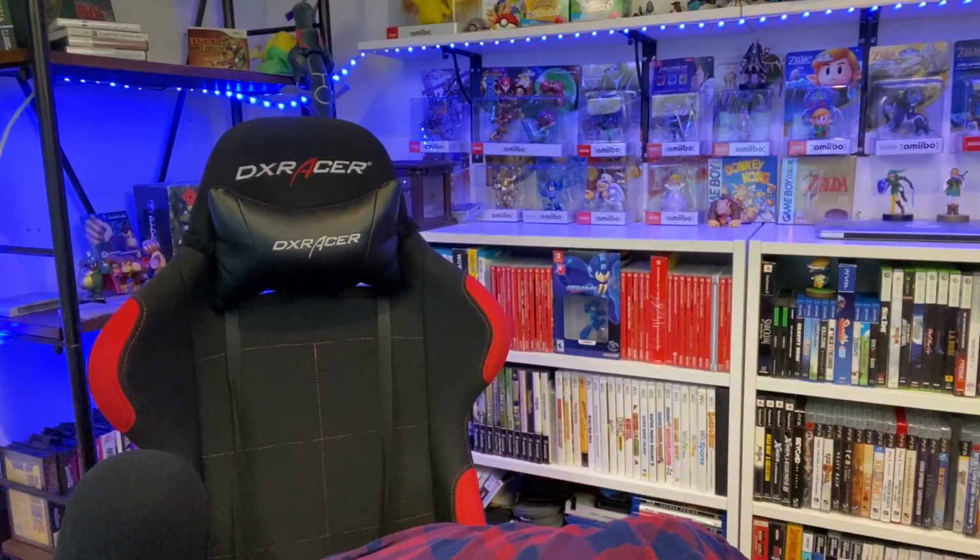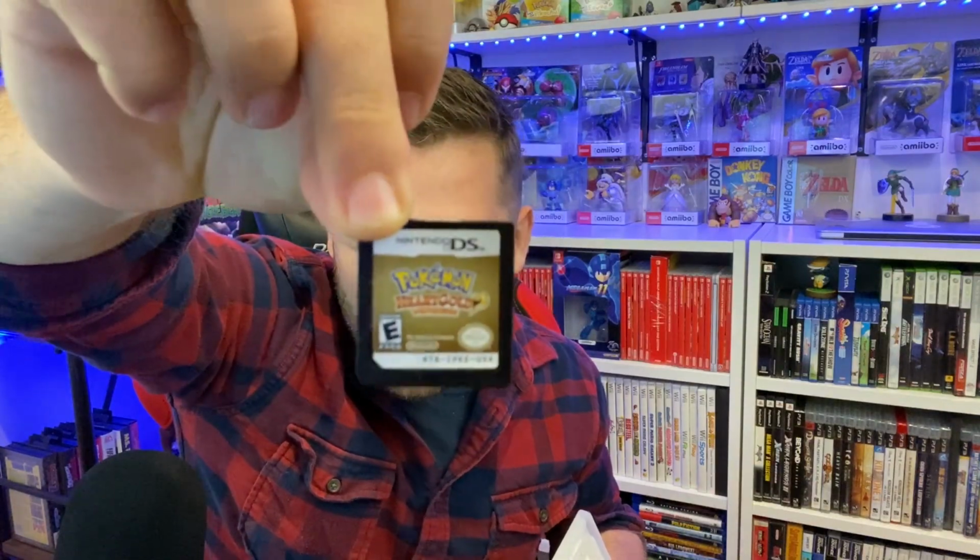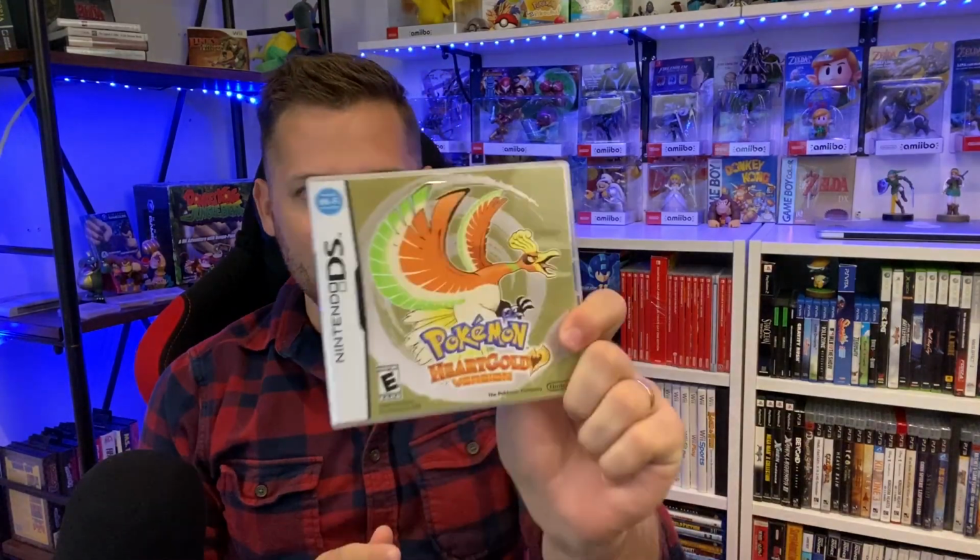This cartridge of Pokemon dropped out of the ground. Sorry, Kurt. This cartridge of Pokemon Heart Gold. I don't know if it's going to focus. Probably not going to focus. Pokemon Heart Gold came from Kurt. He sent it to me like a year ago, and I ended up getting this custom case for it off of eBay.